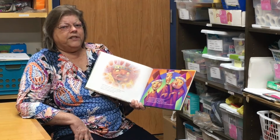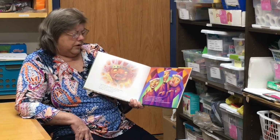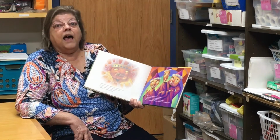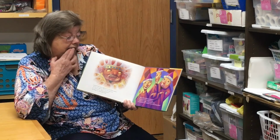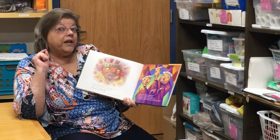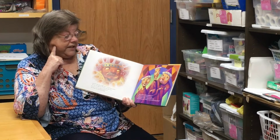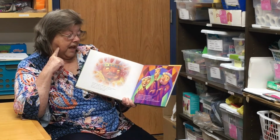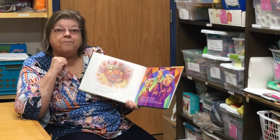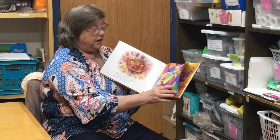He told his servants, he says, "What should I do with this Little Rooster?" One of the servants said, "Hang him up from a tree." And the second servant said, "Toss him out the window." But the third servant says, "Why don't you sit on him and squash him?" Now there's an idea.